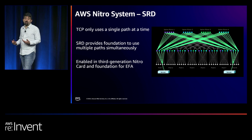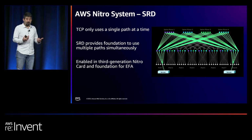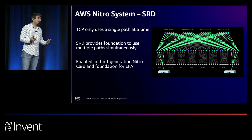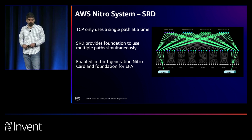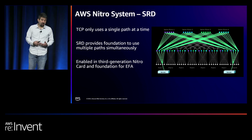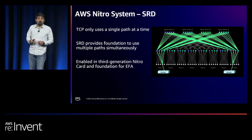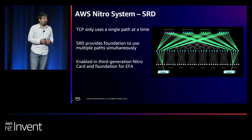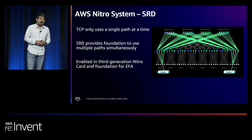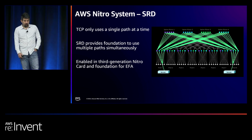And with that knowledge, we can detect things like congestion and failure much faster than traditional protocols, which were meant for internet-scale, many-millisecond latencies. And that's exactly what we're doing with SRD. SRD provides a foundation where we can utilize multiple paths through our network simultaneously, allowing us to distribute bandwidth across those paths, react quickly to congestion, and significantly reduce tail latencies.